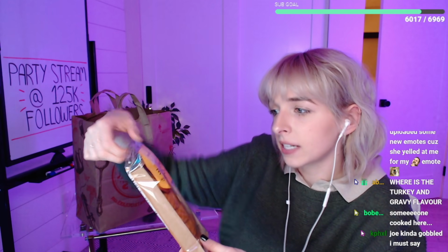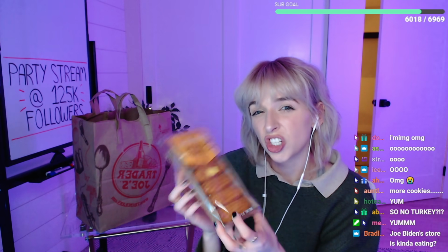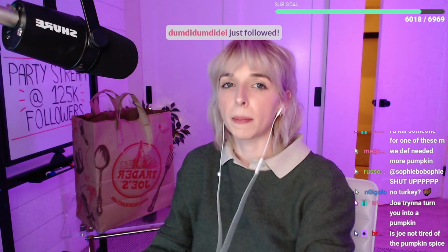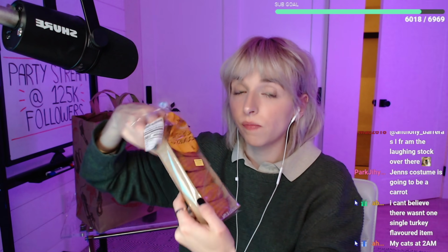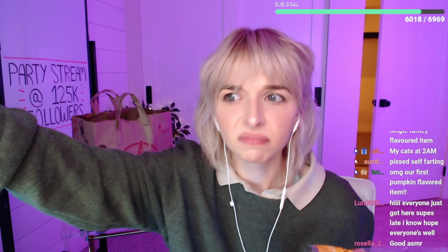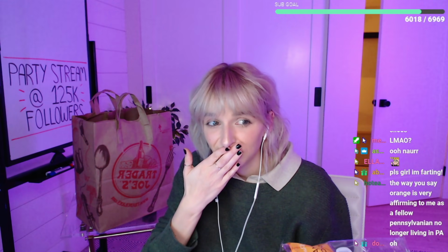pumpkin spice Madeleine cookies. Check these out. They're feeling soft from the outside of the package, and they're looking very orange. Almost as orange as a carrot, if not maybe more orange than a carrot. I may be orange myself after eating all of these. The PSF is really hitting you guys. Bruh, what? They smell like, ew, I don't even know what that smell is. But let's try it. Look at the bottom. There's a lump. What is that?